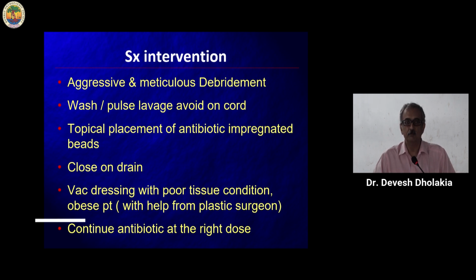Wash is given, plenty of saline. You may use dilute povidone iodine or hydrogen peroxide. In cases of implants especially, you may use antibiotic impregnated beads and close over a drain. In cases where there is a lot of dead space, or in obese patients, or you're not able to close the wound, you may use a wound VAC and continue antibiotics in the right dose.